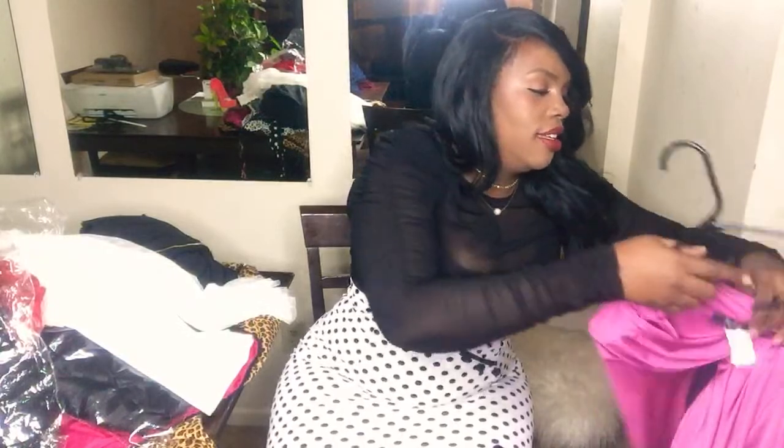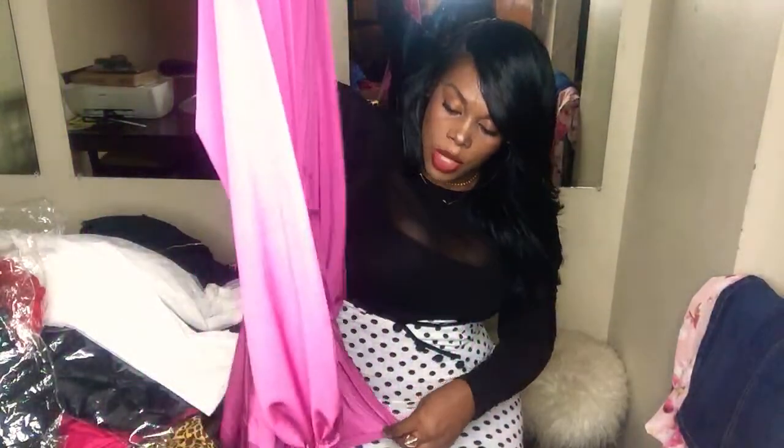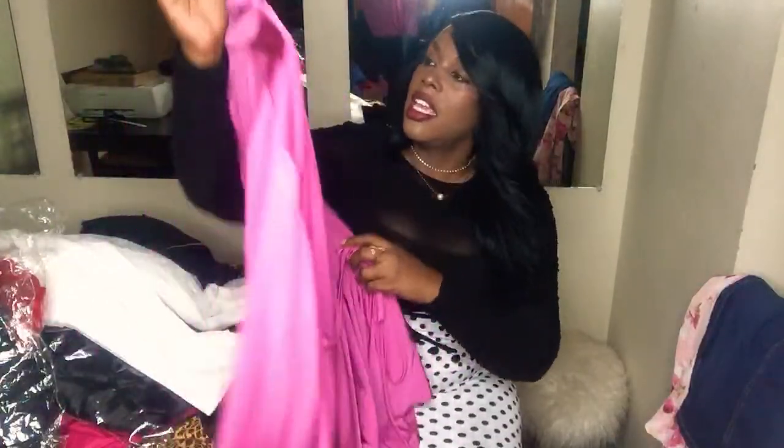This here is a cute, sexy little piece. My hanger's broke. Look over the broken hanger. But it's like a dress. When I asked the woman in the store what you wear it as, she said you can use it for whatever you want. But I'm sure most people will wear it as a dress. It's too big for me.